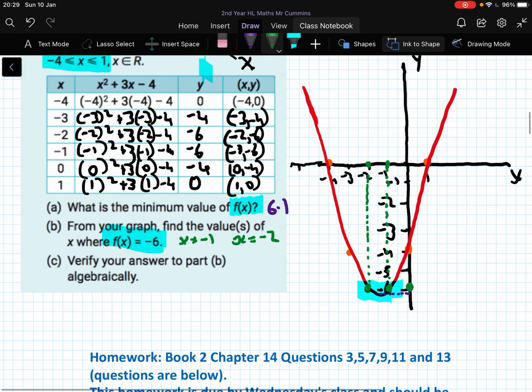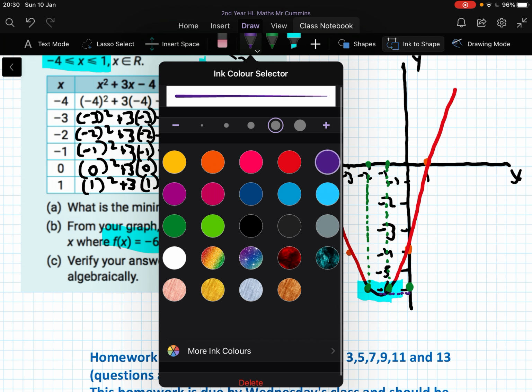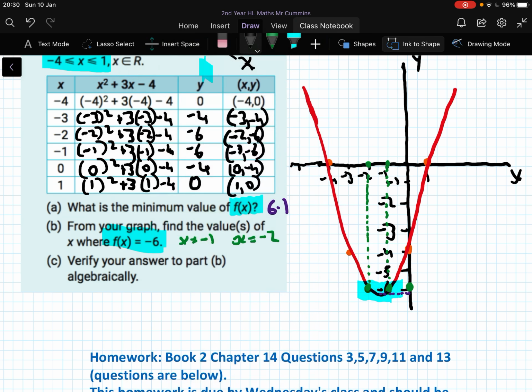And the last part, they want you to remember your first year of algebra. They're saying, verify your answer to part B algebraically. So use algebra to verify your answer to part B. If we go back to our equation, here's our function: x squared plus 3x minus 4. They're saying, where f of x is equal to minus 6. So where that function is equal to minus 6, we let that function equal minus 6.